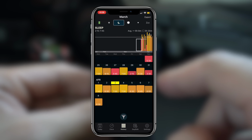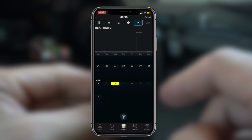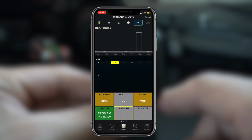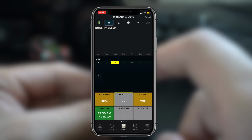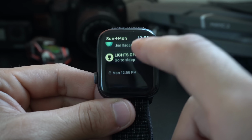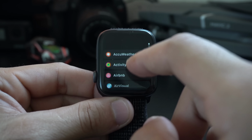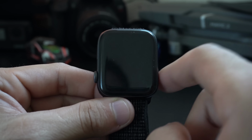The interface is very user friendly, it's really easy to navigate, and you can also monitor your heart rate if you wish. I have this disabled to preserve battery life, but there's a bunch of different configurations you can do to this application. If you're looking for a sleeping app, definitely check out this one, and there are no hidden fees, which I like about this.